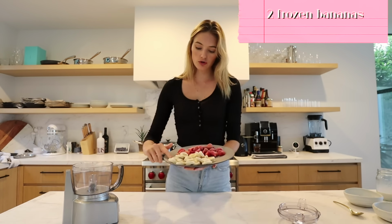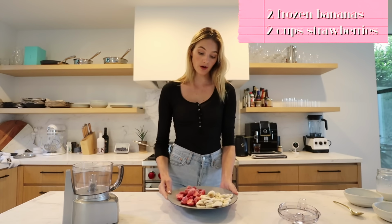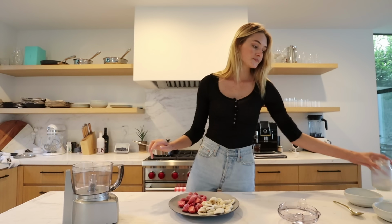So what I have here is 2 frozen bananas. I just cut this up last night. I just put them in the freezer, and then I have like 2 cups of fresh strawberries. Again, I have a food processor. For this recipe, I would recommend using a little food processor instead of a smoothie machine or a blender, just because you want to have an ice cream texture, kind of thick, and you don't want to have a smoothie texture because you need to add a lot of liquid to mix everything. So I have a little food processor.